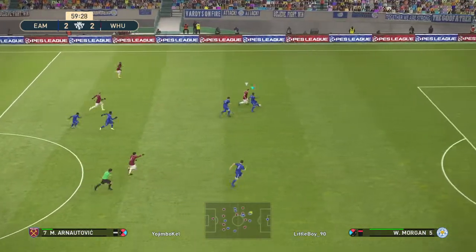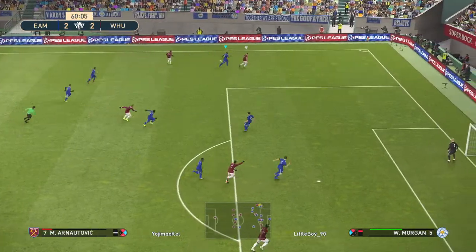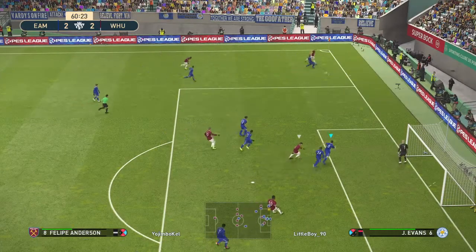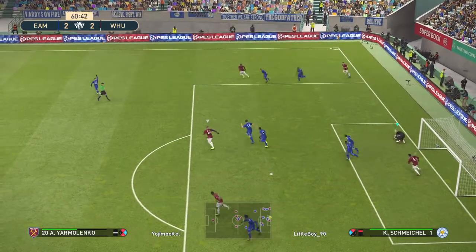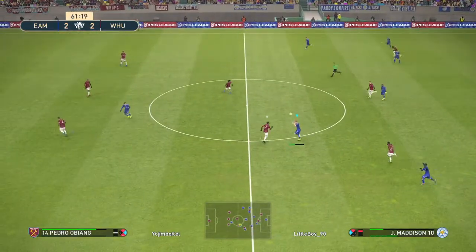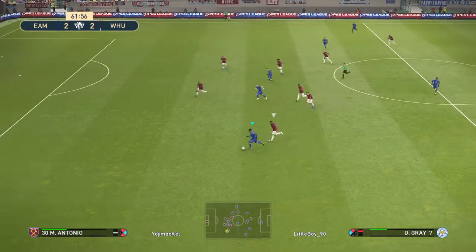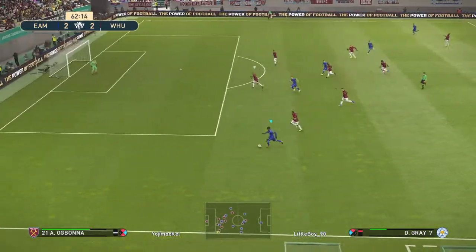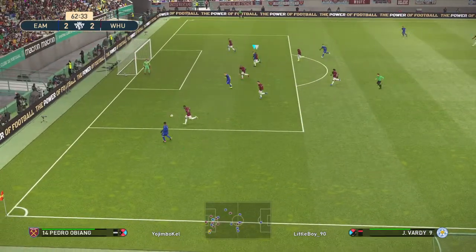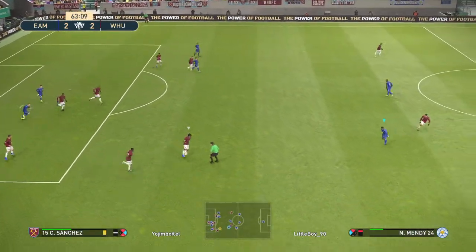Now it's on Arnautovic. Loose ball, who's going to get there? Oh, that's nice. Arnautovic plays it in. Madison. Created one goal already. Gray. He's got away. Gray plays it in. Last-ditch defending, but that'll do.